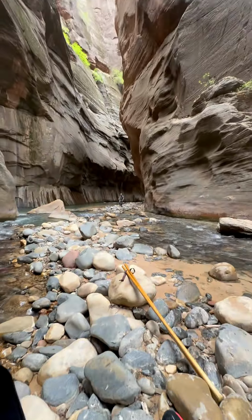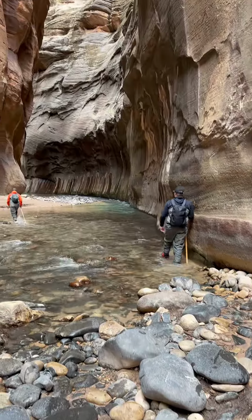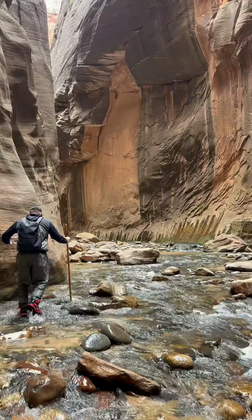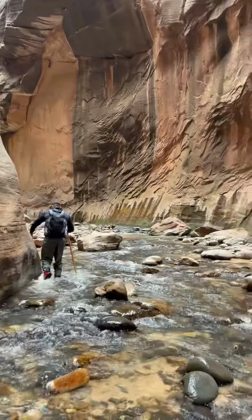It felt so surreal walking through this hike. And yes, Zach climbed every giant rock he could find. So if you see a guy on a boulder, that's him. You know you've hit the end of the 5 miles when you see a little waterfall. It's not massive, but it's meaningful.